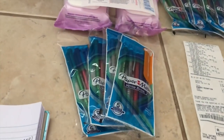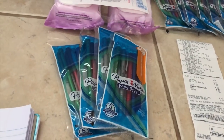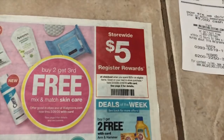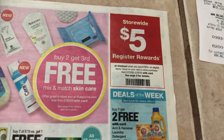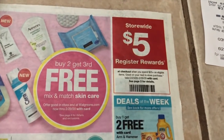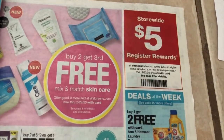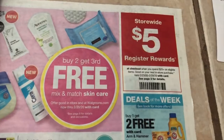And we all know the pencil deal, buy one, get one free. And these were priced at $2.99. So I did use this in-ad coupon for spend 25, get a $5 register reward. So remember, guys, it has to be $25 before coupons and after Walgreens coupons. And also you can use points for this and get back the $5 register reward, because we're not receiving points back. We're receiving a $5 register reward.